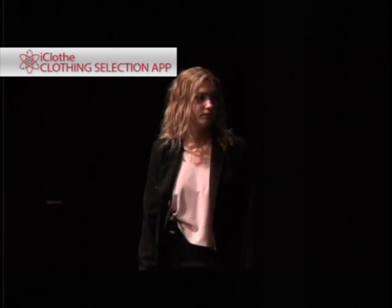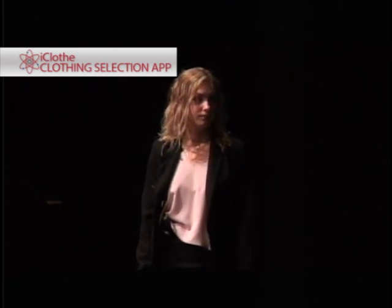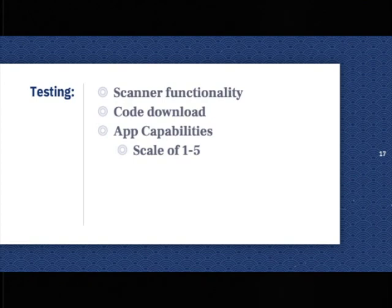I'll be talking a little bit about our results, especially on the software side. Some criteria we used for testing were the scanner's functionality, the app's capability, and the app's compatibility with different software, like different Android devices. And we rated these on a scale of 1 to 5.